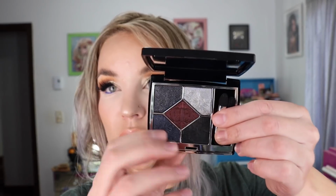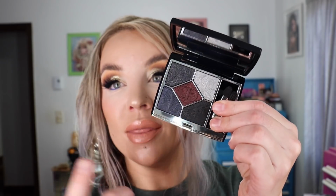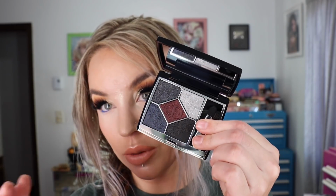And then I also got the two holiday quads. This first one is the 089 Black Night Quad. This is a lot darker than what I thought it was going to be. For some reason, I thought the promo pictures looked like there were lighter shades. I should have known better. These are all pretty dark shades except for the silver. There are some really pretty kind of smoky shades in here. And this is a baked gelée formula. So it's one of my favorite types of formulas, that baked gelée.